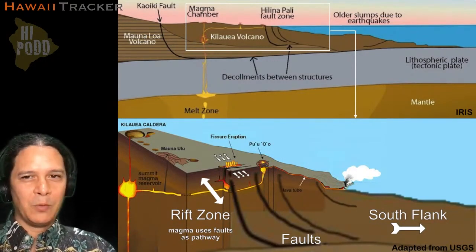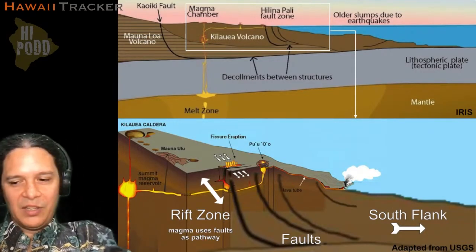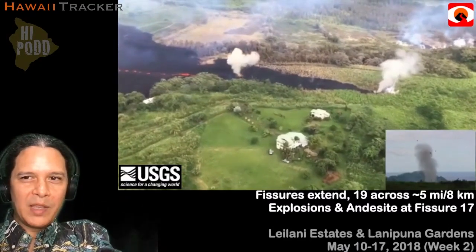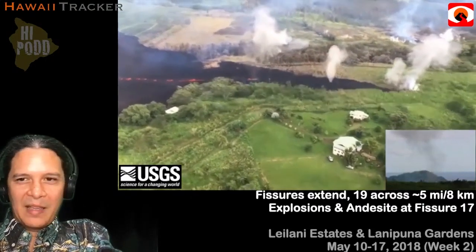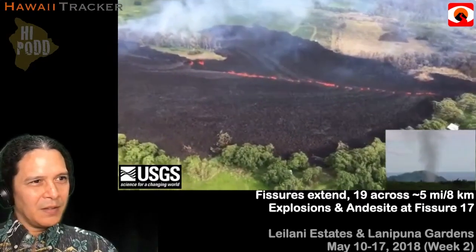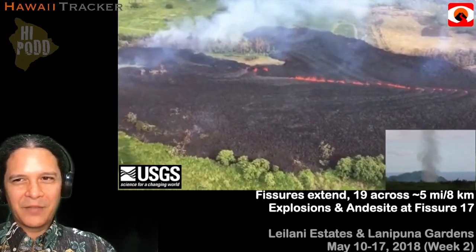Lava was already coming out when the 6.9 happened. And when it did, that essentially opened the valve, but it opened it far enough upstream that it took a little while. So that next week was mostly dominated by activity in the lowest east rift zone. This is Fissure 17 you're hearing.